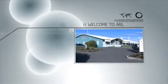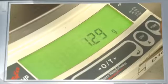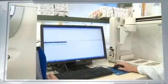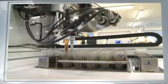Here at ARL, we understand the importance of timely and accurate test results, which allow you to make the crucial decisions that help increase the performance of your farm, your herds, and your bottom line. As a 100% owned subsidiary of Ravensdown, we're totally committed to the Ravensdown Cooperative, to you, our stakeholders, and to the provision of a world-class service.